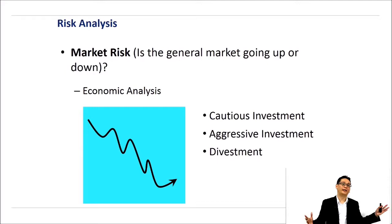So we have completed the 4 steps in selecting stocks. Once again, it's business, financial statement, pricing, and risk analysis. Haven't bought it yet? The stocks that pass all this analysis will go into my watch list. These are the stocks, so when I'm ready to buy, I know what to buy.